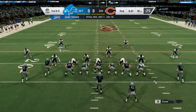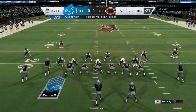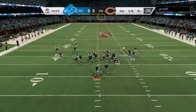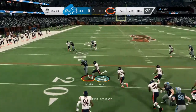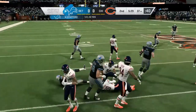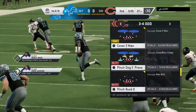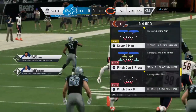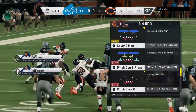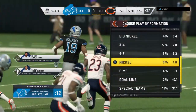The last run good for 2. Here's 2nd and 8. Here we go. Stafford, he'll get this one to Golladay, and way up past the 35 before he's taken down. That one good for 20 on the catch and run. Well, if you do read man coverage, Brandon, the drag route's a pretty good one to run against it because you're running away from people on it.